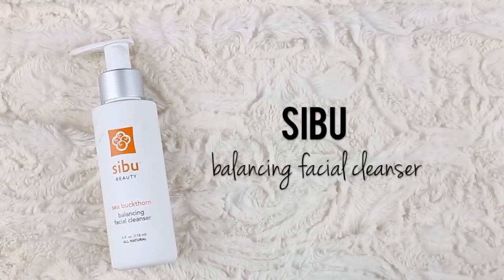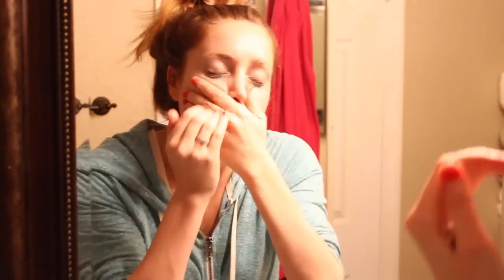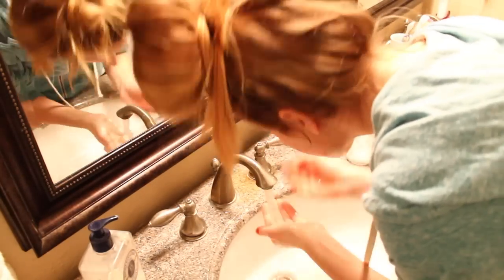So once I have that off, I go in with my Sibu cleanser. This is the Sea Buckthorn Balancing Facial Cleanser, and you can see this is disgusting. It has black all over it, because what I do is I have the coconut oil all around, and then I pump some cleanser out into my hand and go on top of the coconut oil. What that does is it helps to break it up, so you're not just rubbing oil on your face. It helps to take some of the oil off and really get all the gunk out, cleanse your skin, and it feels really good. This cleanser will not irritate your eyes at all. It's all natural. It's full of amazing ingredients. It's super hydrating. It helps to balance your skin. So then I work that in, wash my face off, and you should be pretty clean then.